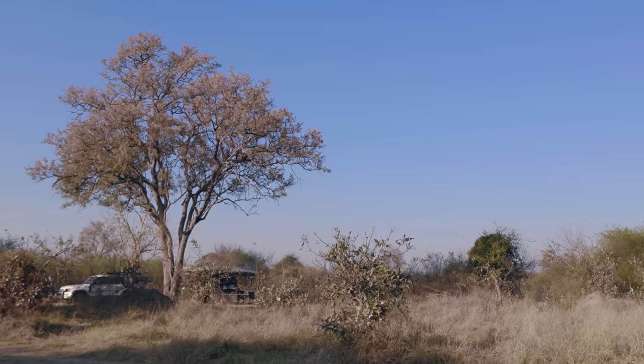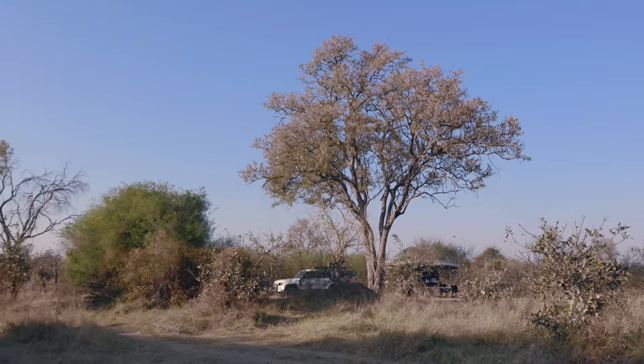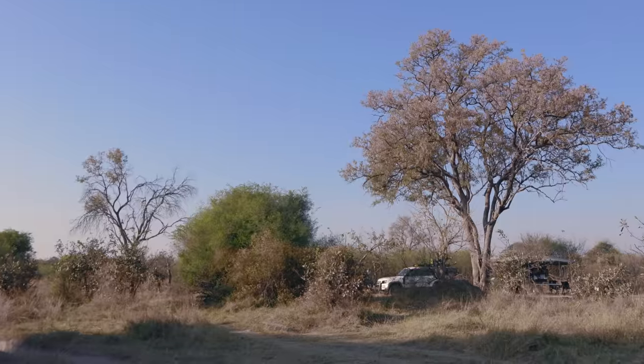We've just left Kwai Mokoto and are on our way to Third Bridge. A nice campsite, but you've got to be careful which stands you choose because there are a lot of tour operators that go through there. I mean, in the morning there's basically a traffic jam of tour operators going through the campsites 50 meters from where you camp.